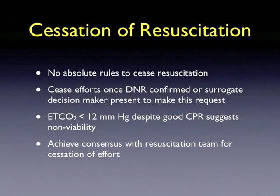There are no absolute rules to dictate the cessation of resuscitation. Usually, resuscitation can be stopped once a DNR is confirmed or a surrogate decision maker is present to make this request. An end-tidal CO2 of less than 12 millimeters of mercury, despite good CPR, suggests non-viability. Achieve consensus with the resuscitation team and family prior to cessation of efforts.